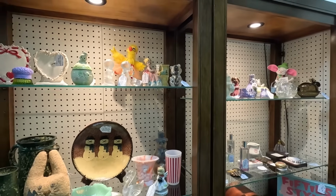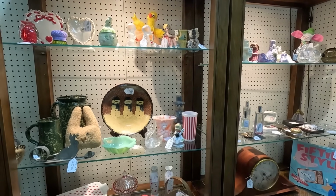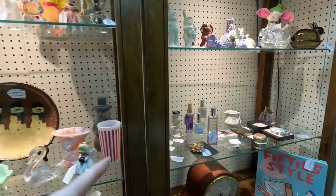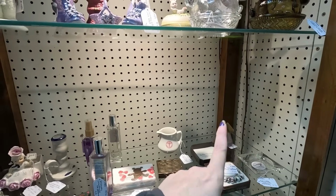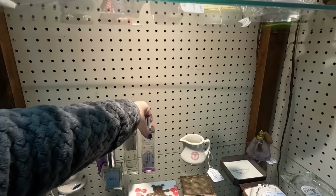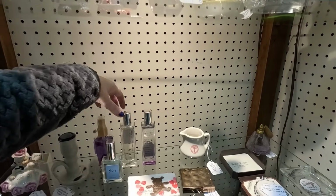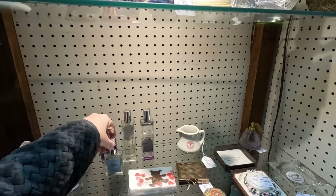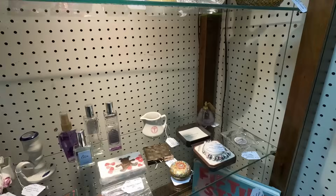And then over here, I feel like it's pretty much the same. I will mention, I did have some jewelry sat out here, and there's a lot of vendors in the mall that have costume jewelry just sitting out, so I didn't think anything of it. But one of my bracelets did walk away.